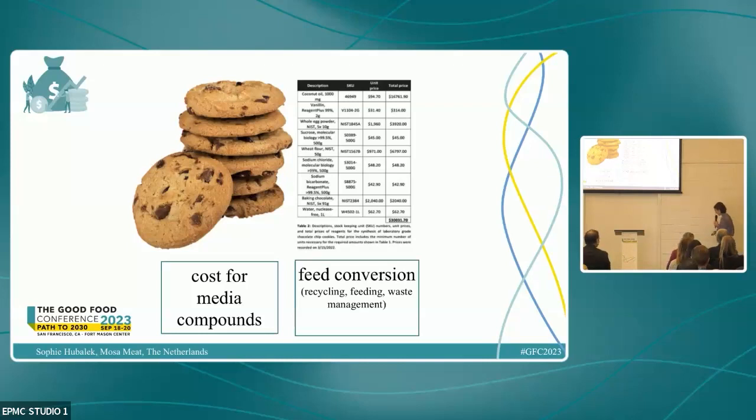I wanted to start the slide by saying we're doing well on the biology side of things. While we're doing well there, the main challenge we have yet to master is how we can economize the production process. The production process is mainly expensive because the media formulation is still very expensive. That is because the cost of the media compounds is high, as they're pharma grade and highly purified.